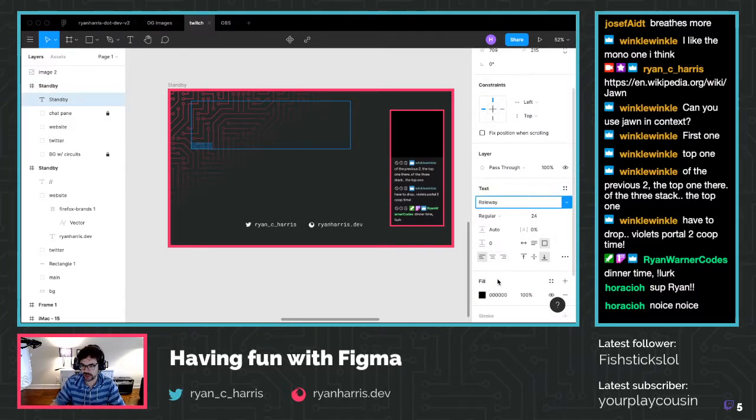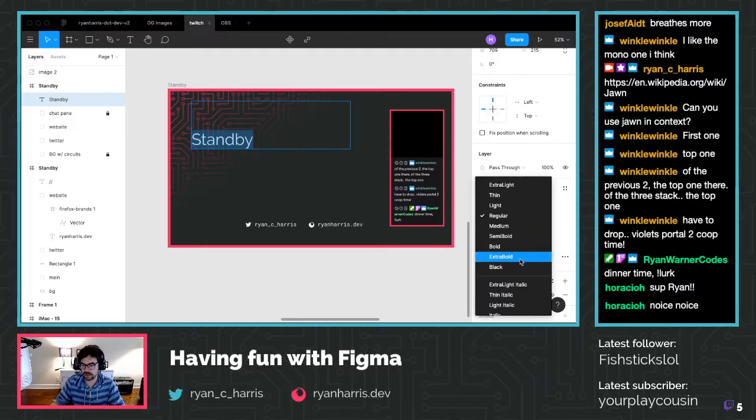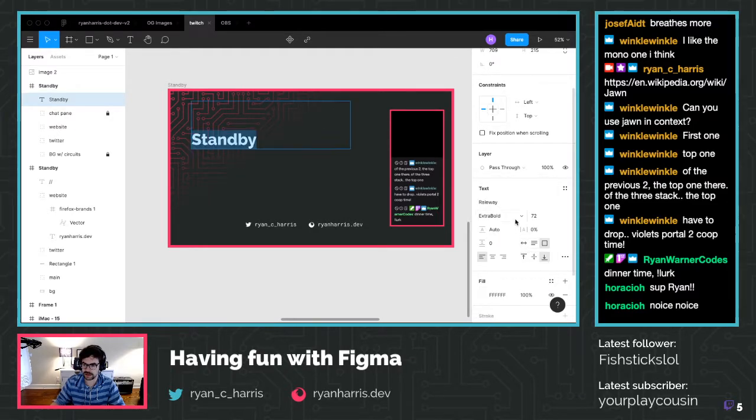I think we need to make it white, and definitely bigger, 72. Let's make it bold. Actually like that. Auto layout, or I'm sorry, that's what it's called, auto layout. So that takes up the actual size that it needs.